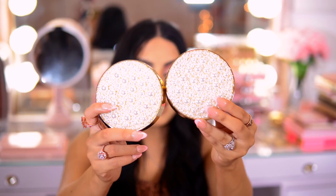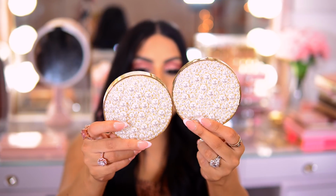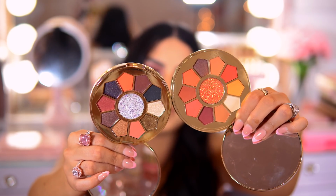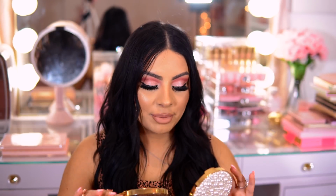We have these little pearl palettes. These are from Yasmin's Glam Room. She is a small business on Instagram and I'm not decluttering these because she gifted these to me, and these hold a special place in my heart because I love supporting girl bosses and their small businesses. And these are really pretty and they're actually very pigmented, and the pressed glitters in these, so good.